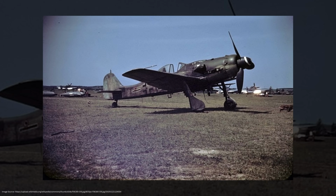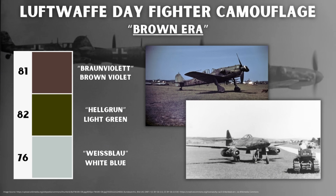Around this time, we start to see the introduction of a final late war splinter camo scheme that I like to call the brown era of Luftwaffe fighters. This final scheme is made up of RLM 76 Weissblau, which carries over from the previous scheme for our aircraft's undersides, as well as a two-tone splinter camo for the top consisting of RLM 81 Braun Violet, or brown violet, and RLM 82 Hellgrün, or light green.